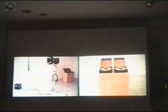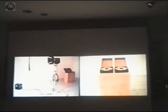This is in the same show, and there are two pieces here. The piece on the right-hand side is found reels of 2-inch audio tape, which I found in a skip outside a recording studio here in London. The show was in New York, and I had no idea what was on them, and it would require me to get hold of professional facilities to be able to play them. So in fact I took them to New York with an idea of doing something with them.